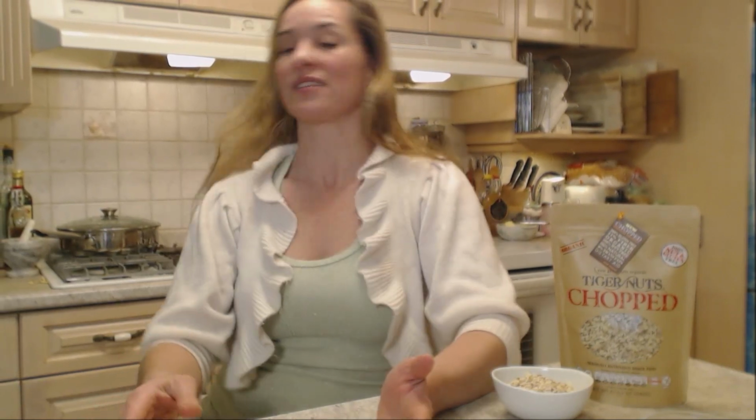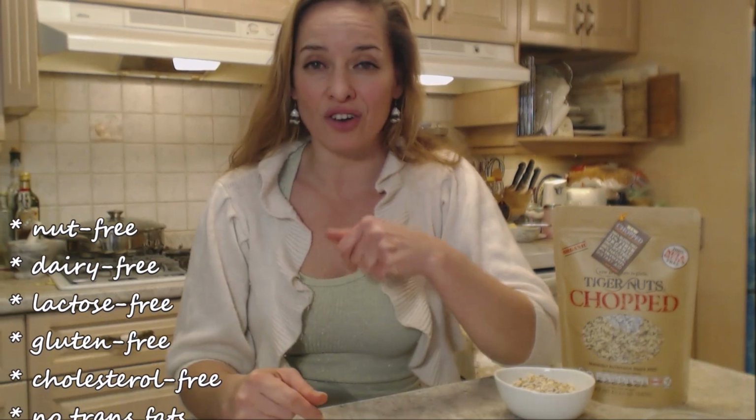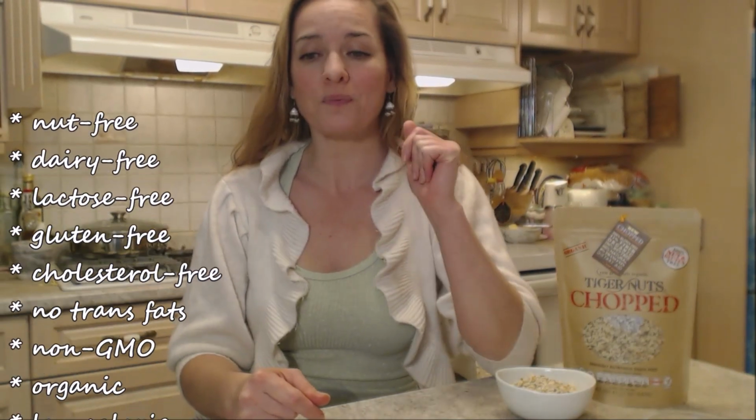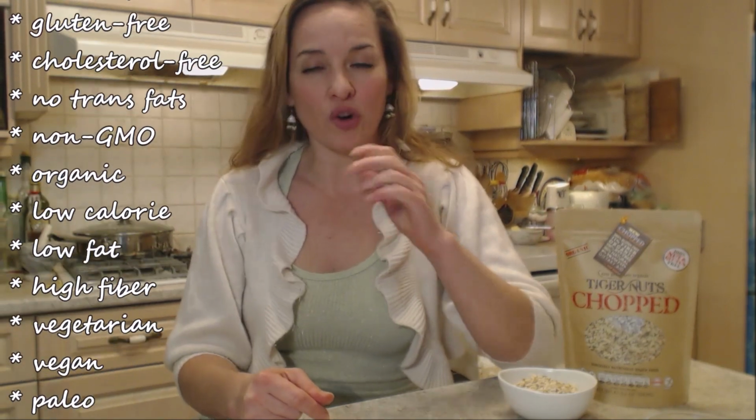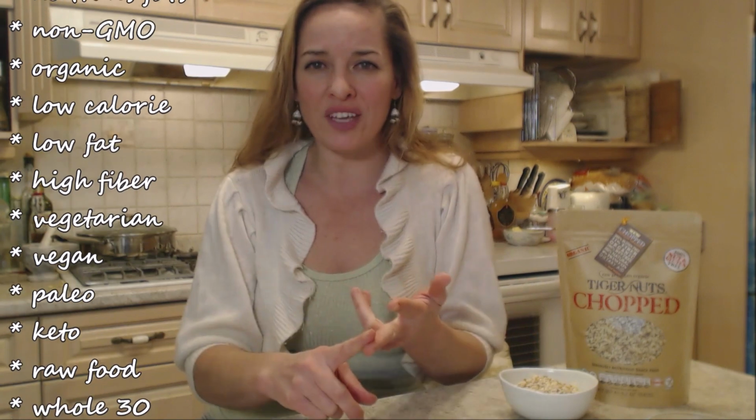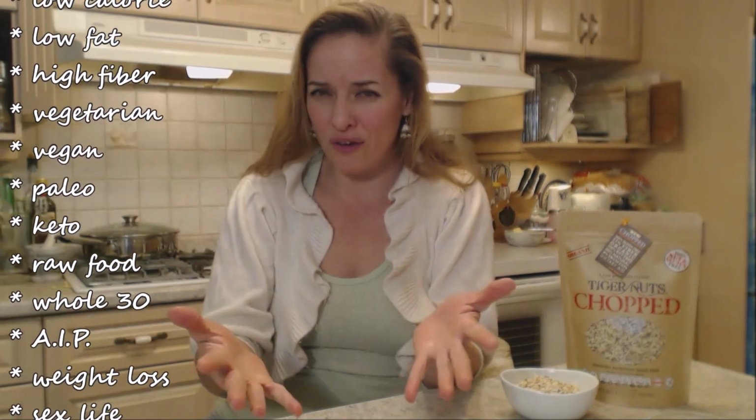Not only are they nut-free though, they're very healthy for you in so many other ways. They are gluten-free, dairy and lactose-free. They have no trans fats. They're non-GMO. They're organic. They're low in calories. They're low in fat. They're high in fiber. They are great for diets, like if you're a vegetarian or a vegan, if you're on an organic diet or a raw food diet or even a paleo diet, if you're on an anti-inflammatory protocol, the AIP diet, they're fantastic for that. They're great for adults, children, elderly, athletes, anything across the whole spectrum.